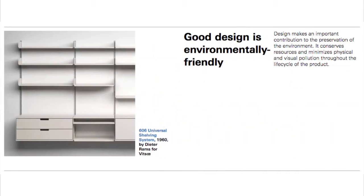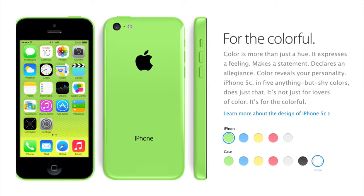9. Good design is environmentally friendly. Design makes an important contribution to the preservation of the environment. It conserves resources and minimizes physical and visual pollution throughout the life cycle of the product. One example of this is evident in Apple's decision to use colored plastic for the iPhone 5C, and yet to present it as if it was a precious jewel.